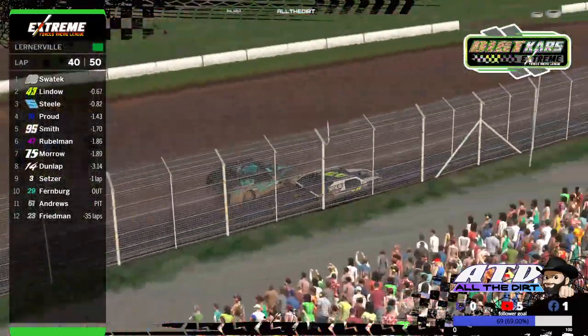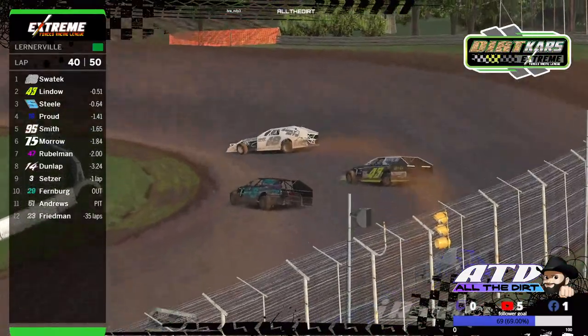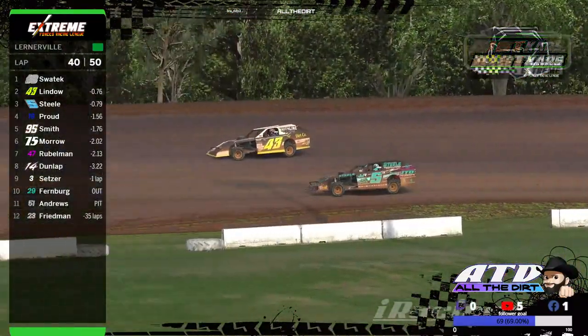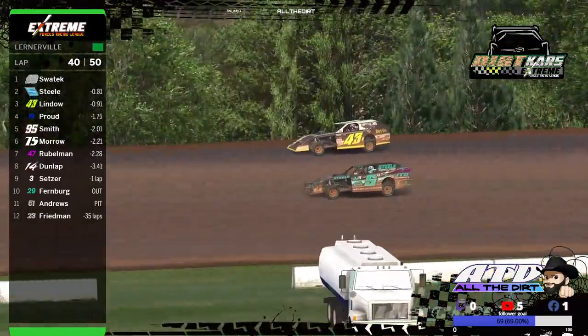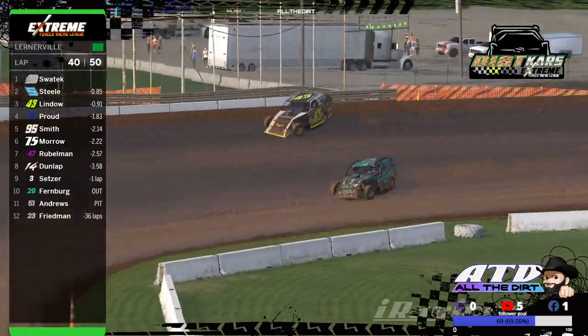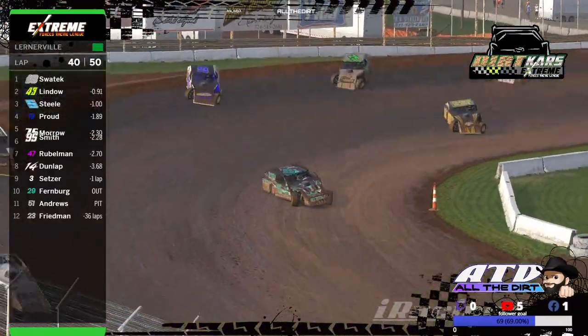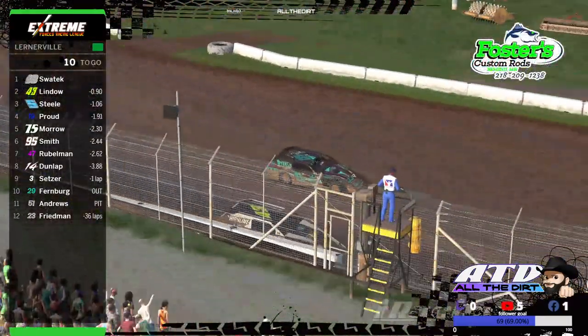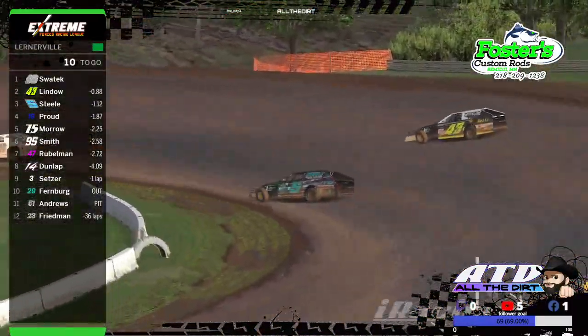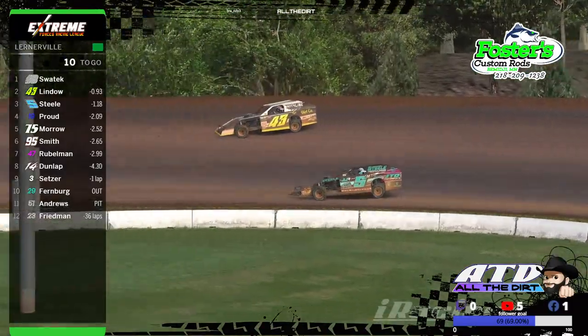Michael Steele, side by side with the 43 of Lindahl. Got that left front tire in the grass. Looks like it's helping him, making him turn. He's going to get a good jump of his power going down the back straightaway. Going into turn number three, he had the advantage over the 43. At the line, though, Stephen Lindahl holds on to second place.